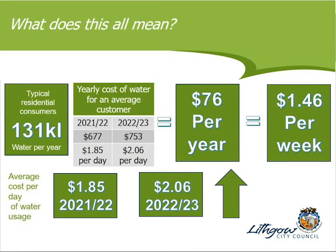For a typical residential consumer, 131 kilolitres of water per year is used. The yearly cost for an average customer will increase $76 per year, equating to $1.46 per week. The average cost of water per day for water usage with connection raised from $1.85 in 2021 to the proposed $2.06 in the 2022-23 year.